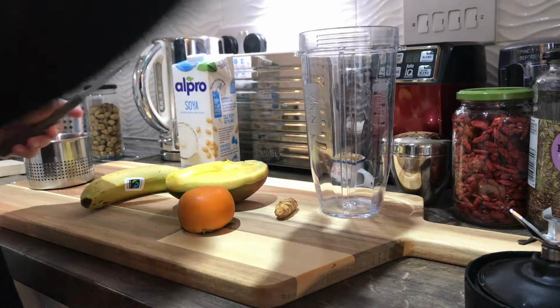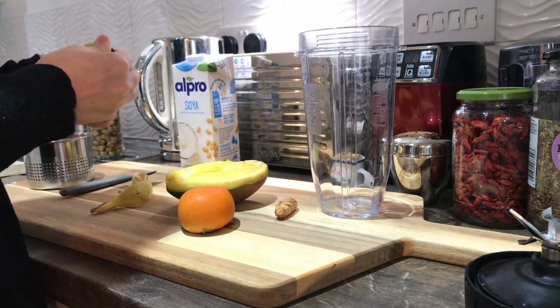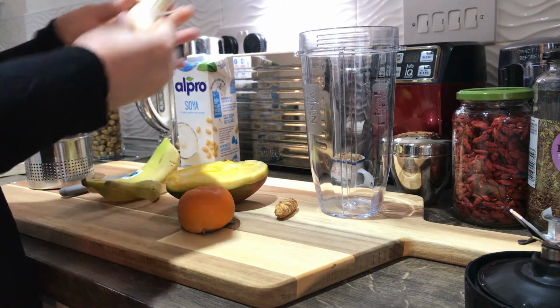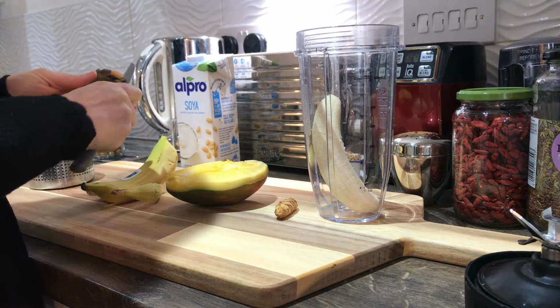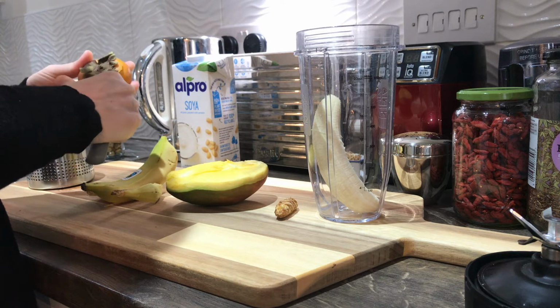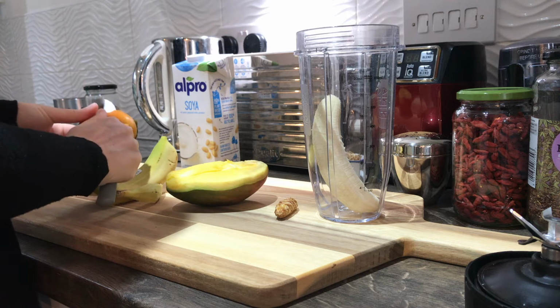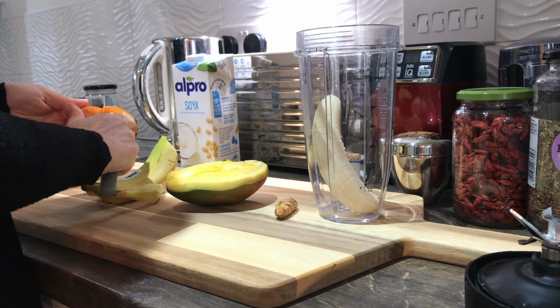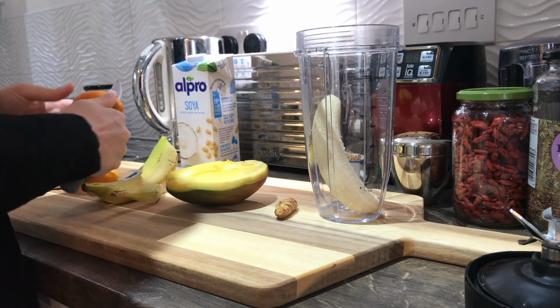and I get my smoothie maker, and usually I get as a base either a banana or a pear to give it some smoothiness and some sweetness, and I get something more colorful to give it a bit of antioxidants and vitamins. So I have this persimmon, and I found as well half of a mango that I need to use. Yeah, that's going to be the one for today.